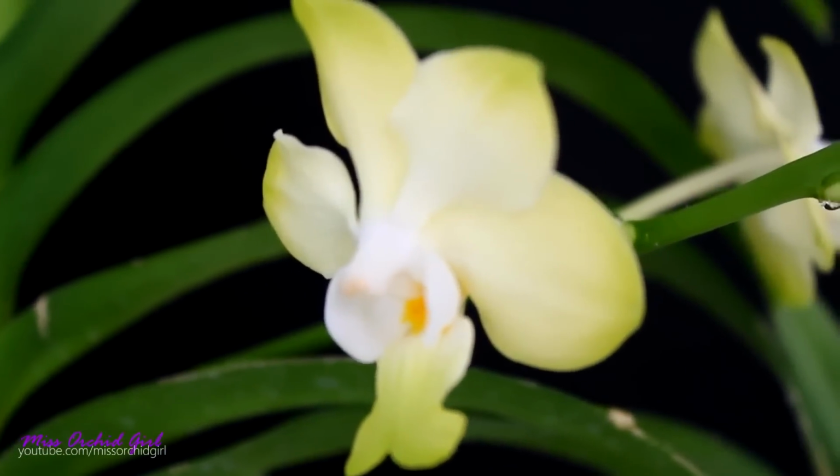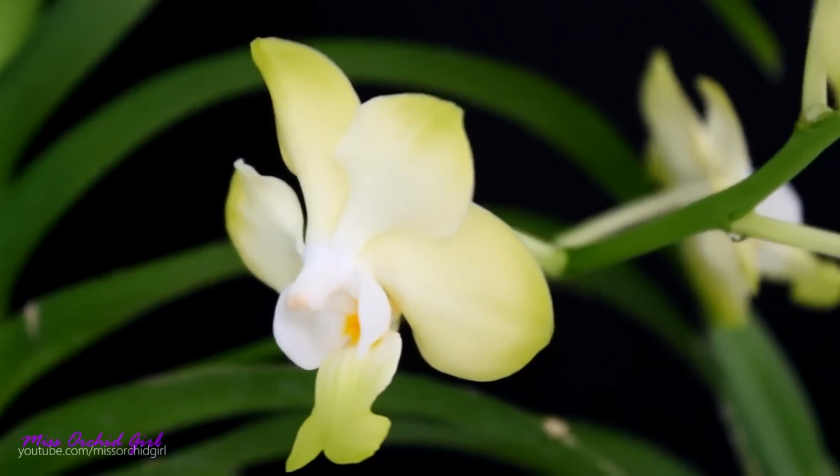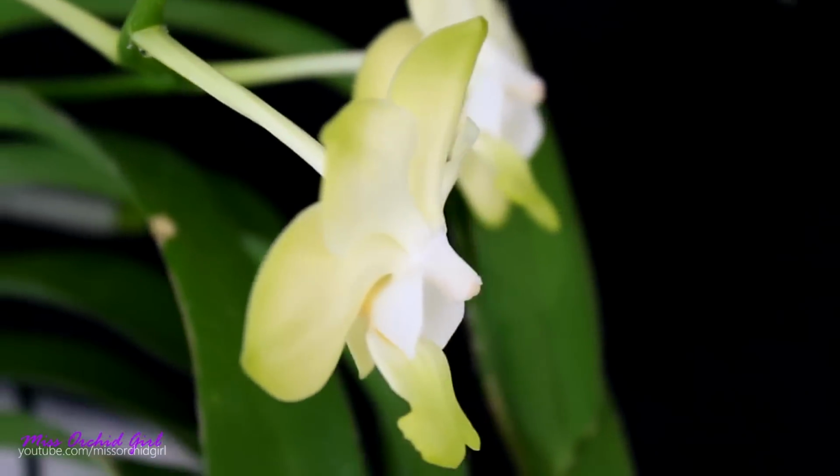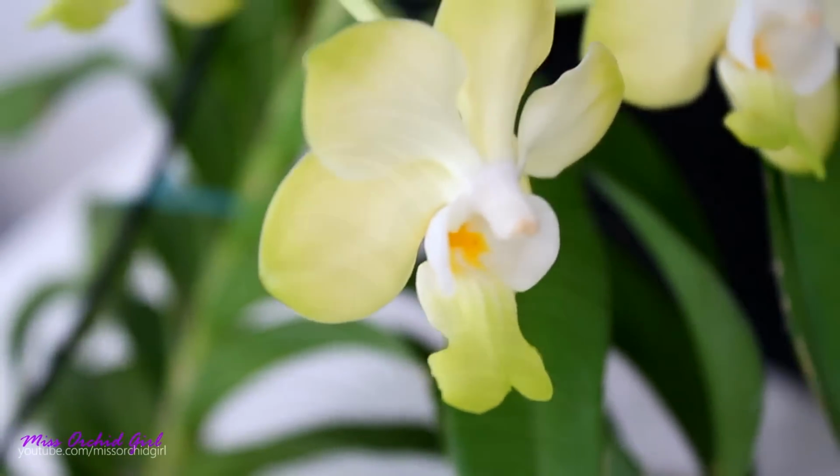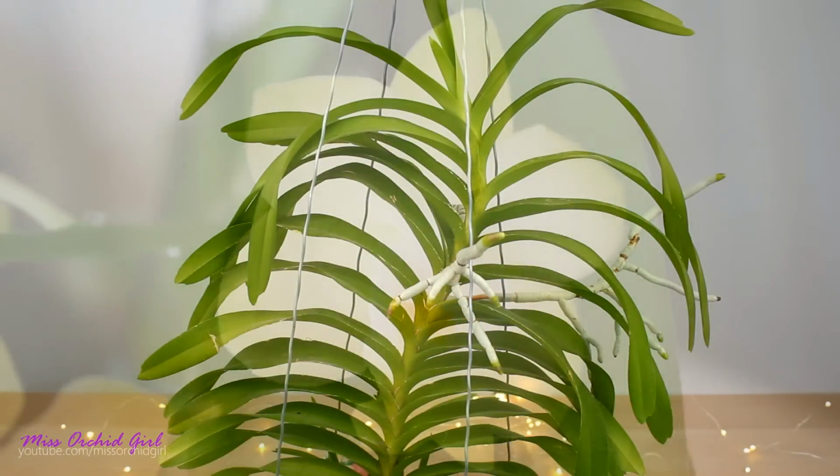I have a few denisonianas to be fully honest with you, but one of them is mislabeled, so I'm not sure what varieties I have. This one bloomed, so I know it's a Creme Shinehorn. And having multiple varieties is not a bad thing. If you're a fan of the greeny yellow color, absolutely go for it.